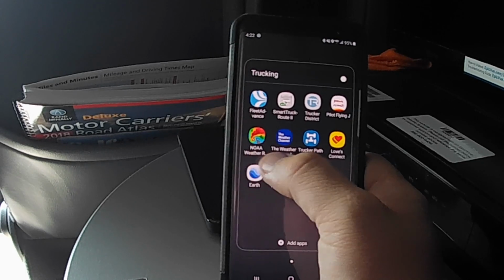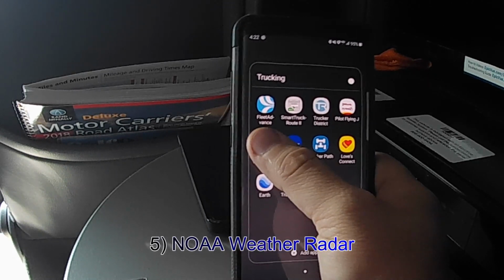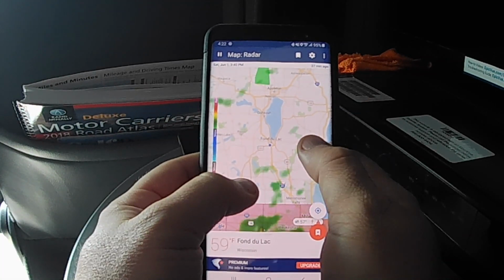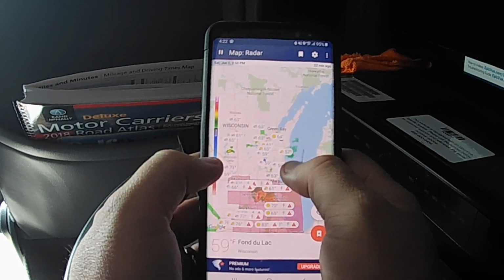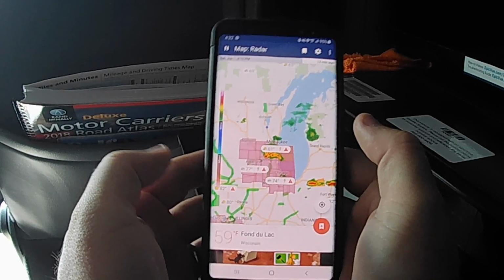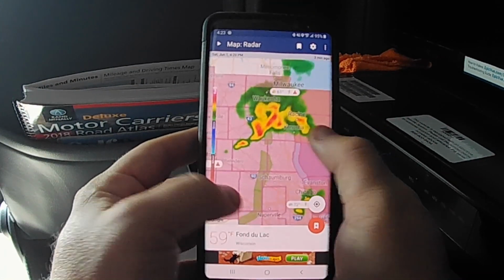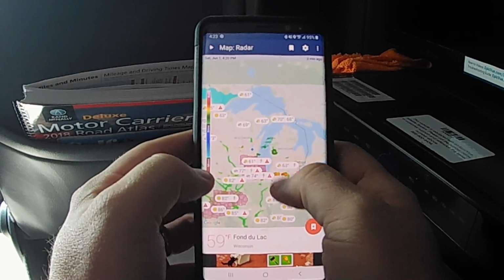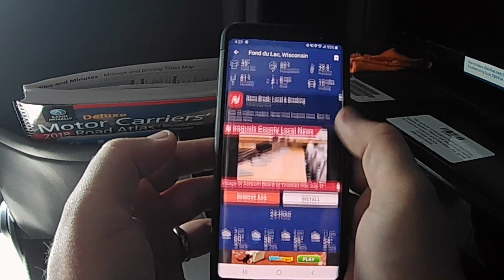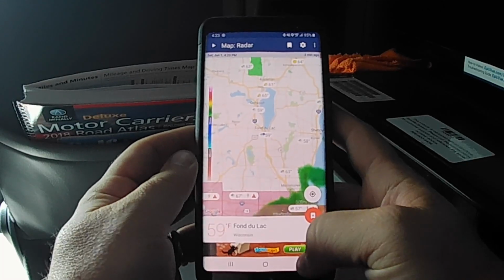I have two different weather apps. I use NOAA Weather Radar. This radar tends to be the most accurate, I think, and it's on a nice loop. So I check that during my pre-trip just to see what kind of weather I'm going to be running into, and then I can also check the hour by hour and stuff.